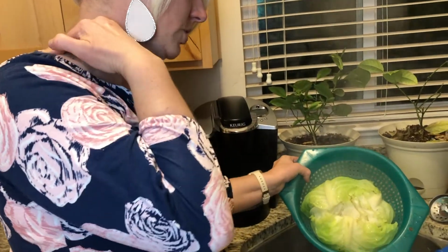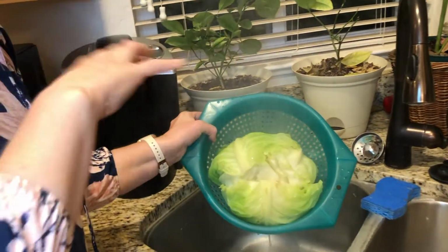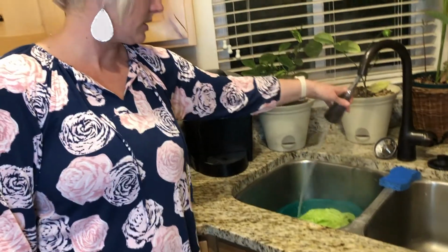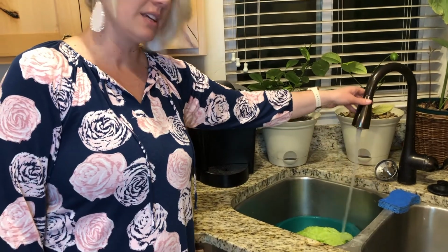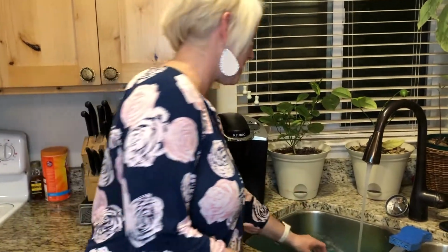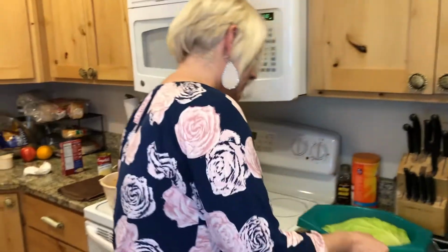I like to put it in my strainer so that that water can come out, but I usually like to put it the other way. And then I also like to just run some cold water over it so you don't burn yourself. These leaves are falling right off, which is fabulous. Be careful because the water will come out of those cabbage leaves and make a beautiful mess on your counter.